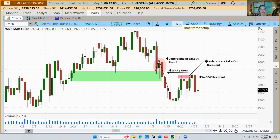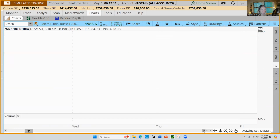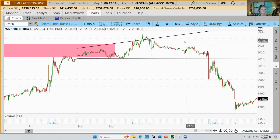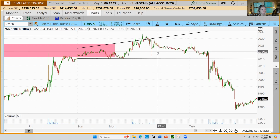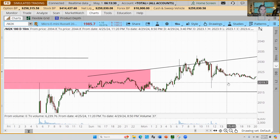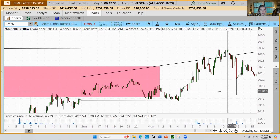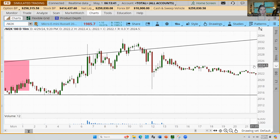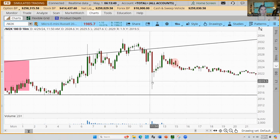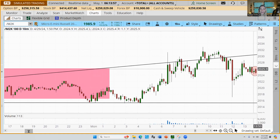So let me show you that entry point. I'm going to come down. I was watching it on the 10-minute time frame. I'm going to go back to the 6 p.m. open on Monday. Let's see. Yes, it was right here. Let me zoom in. So the 6 p.m. open, notice how when price closed on Monday, we closed here. And then when the 6 p.m. open happened, it opened up out here. So it actually gapped up.